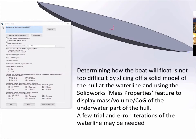Use the software's mass properties function to tell you the volume of that underwater part and where its center of gravity is, and match the weight of that volume of water against what you predicted the boat to weigh, and where you think the center of gravity is going to come. It's an iterative process. You do that three or four times, probably takes half an hour, and you can judge where the waterline is going to sit really accurately, a millimeter or better, quite easily.